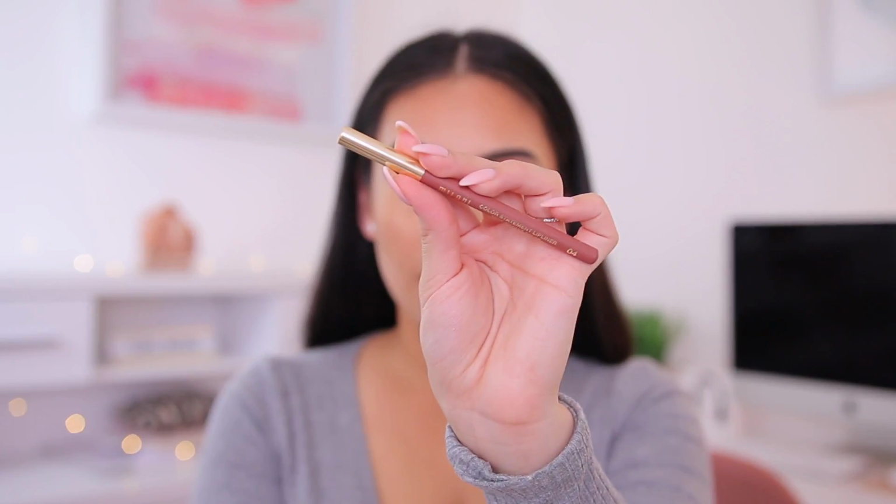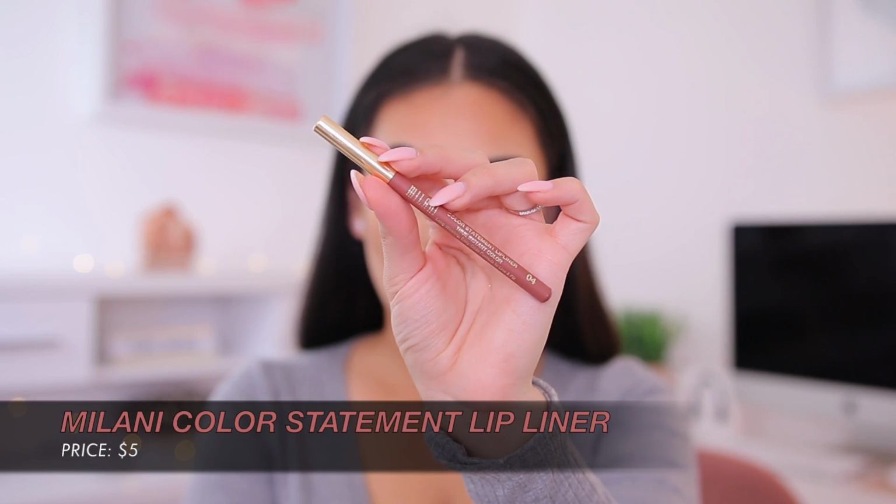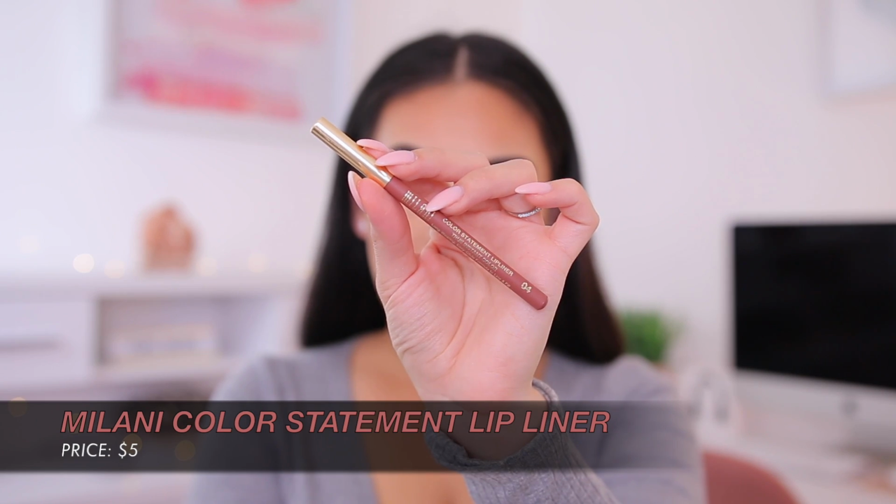My lips are dying for a lip color. I'm sorry that you guys had to look at these crusty lips the whole time, but they're recovering themselves. So I'm gonna start off with using the Milani Color Statement Lip Liner. This one is in the shade Nude, and I'm just going to line my lips. It's actually, just kidding, it's in the shade All Natural. It's not in the shade Nude.